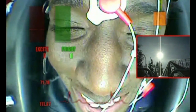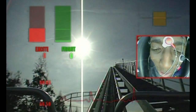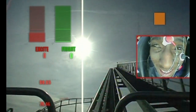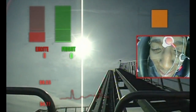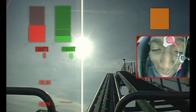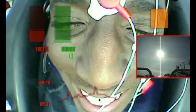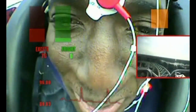Here we go! I'm liking this already. So we can see Andy's heart rate now. It's starting to increase gradually, so he's obviously anticipating the ride that's about to happen. See those peaks on the heart rate start squashing together. And that orange box is starting to glow bright orange, so his stress levels are increasing. All right, we've reached the top of the hill. Feeling good. Right. Here we go.